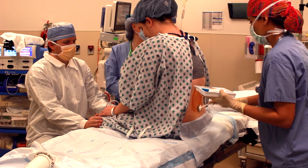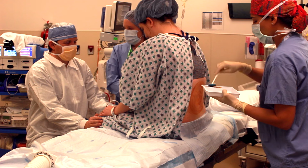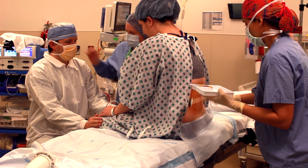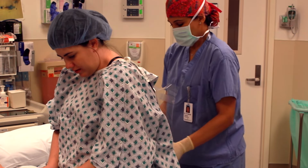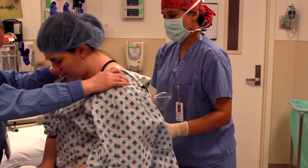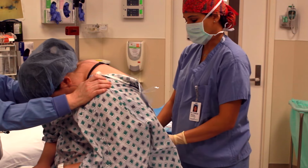Proper positioning is one of the most important aspects of receiving a spinal. The better the positioning, the faster and easier it is for the anesthesiologist to place the spinal. The anesthesiologist and nurse will guide you into the proper positioning. Go ahead and start to get into that position. So remember, slouch those shoulders and knee down to your chest. Perfect.